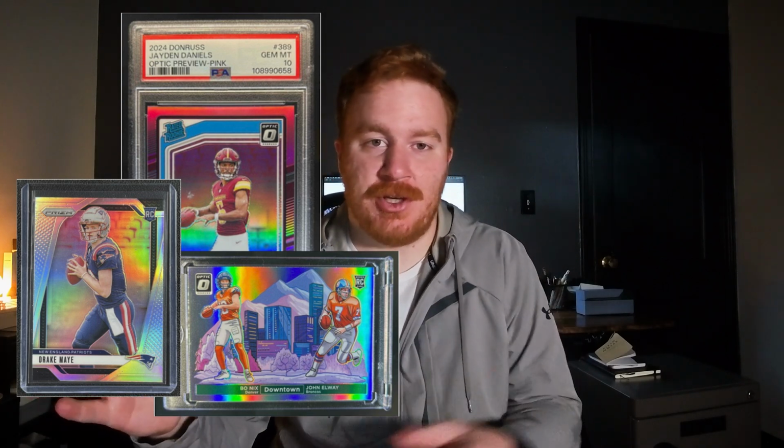The reason I thought it'd be interesting to do a PSA 10 for a player like Jayden Daniels is that guys like him with a lot of hype and great rookie seasons tend to do especially well in a PSA 10 slab. So, all second-year quarterbacks, but like I said, those are kind of the cards that I'm looking to send in. Might be interesting to do a video like this for other types of cards just to keep a tab on the market, but we'll see. Let me know if you guys are interested in that.